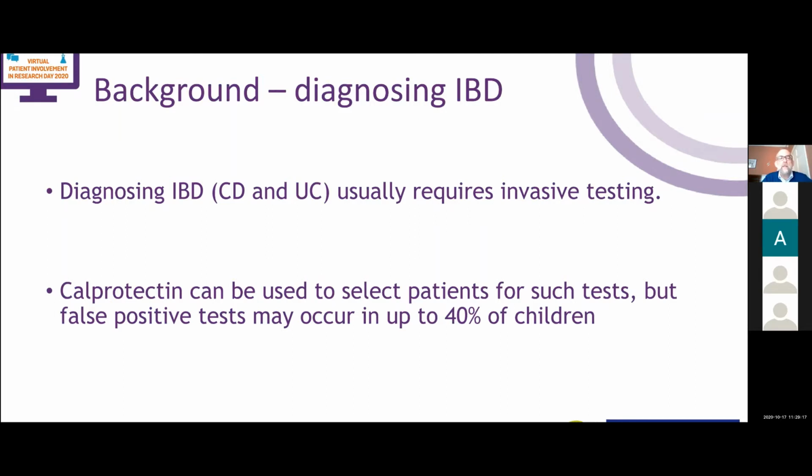You'll know that calprotectin has been used to help select patients for investigations to try and diagnose inflammatory bowel disease. And in monitoring IBD, it's been really very useful indeed, but it still has issues when making a diagnosis, particularly in children. And when we look at children, we find that about 40% of the results are incorrect. Now, calprotectin is a protein that's in white cells, and white cells go into the gut when the gut's inflamed. And we recognize that it tells us about inflammation.